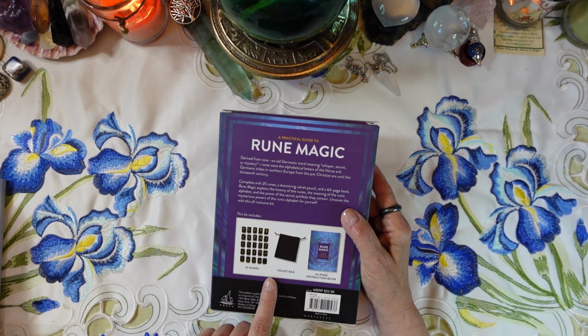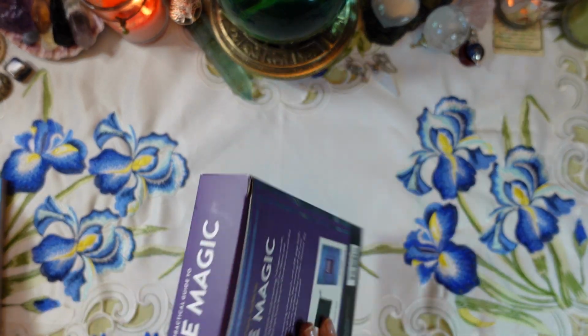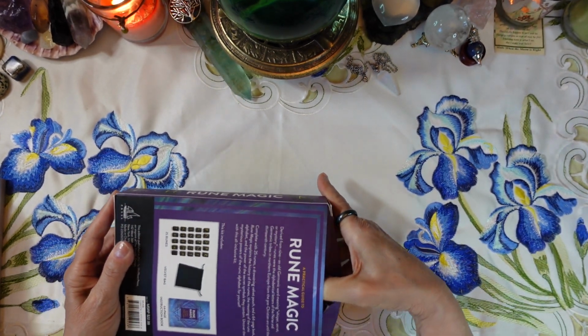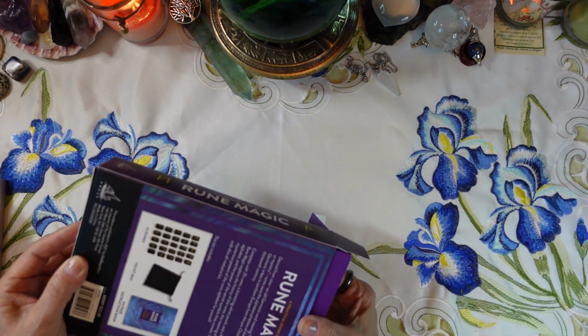This actually really is a cool kit. And the manufacturer's suggested retail price is $22.99. So as you can see, $15 is a good deal. And if you're a Barnes & Noble member, and they're not paying me to say this, but if you are, you get an extra 10% off, which I think is really cool.